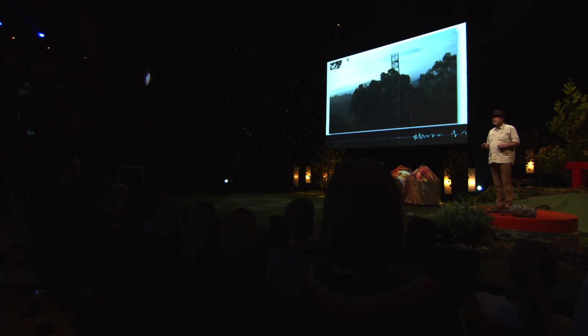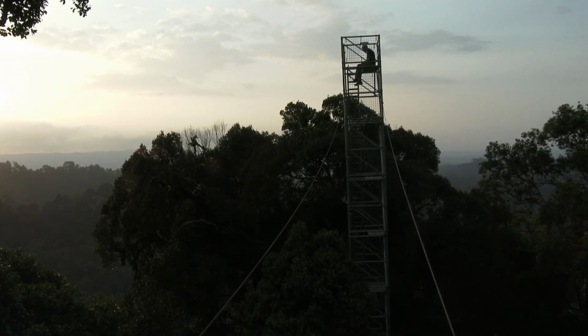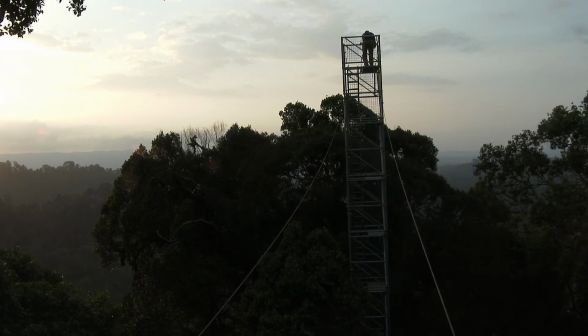But here's the crazy part of the story. I had found out that there was a tower on the other side of the river, and all I had to do was hike there and get permission to go up the tower. And that's me on the top of the tower there. This is about 90 meters up, and I'm installing my recording devices. And so I put recorders there, and I listened.